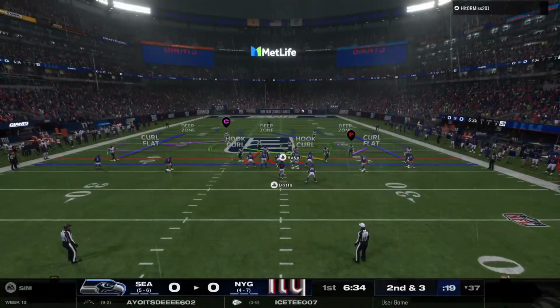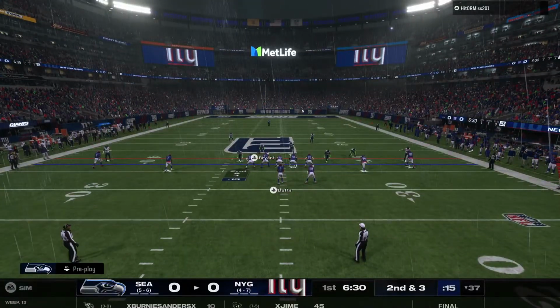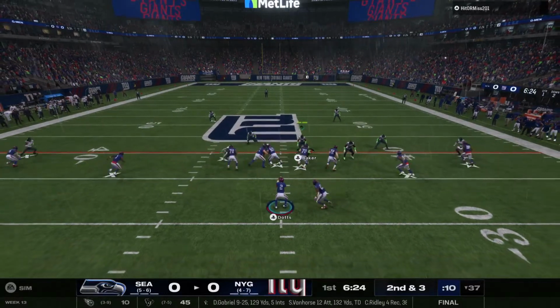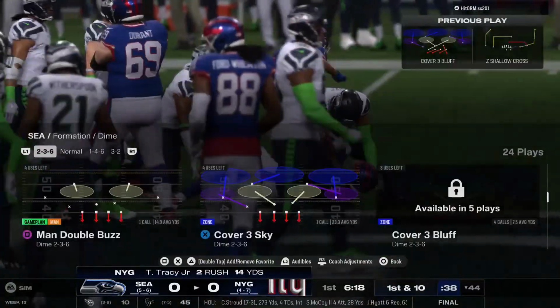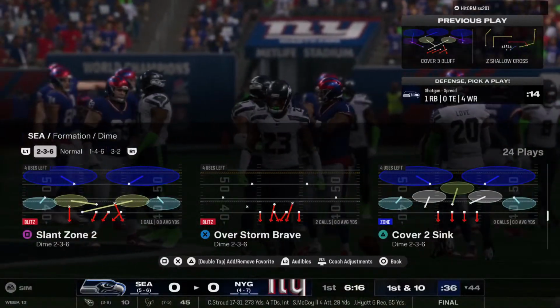So from the 37, here's 2nd down and 3. Sack. 60 Eagles, 60 Eagles. Right back to Tracy. And he'll get up near the 45. They'll spot it at the 44. 7 yards there and a 1st down.